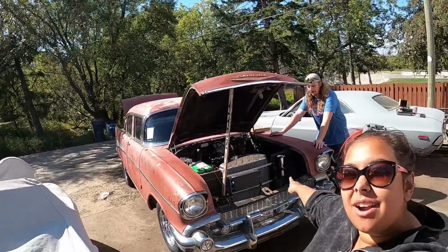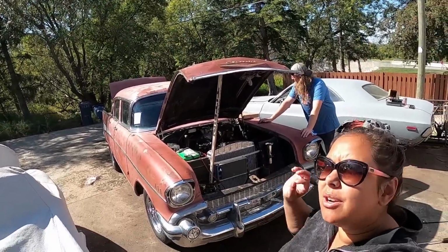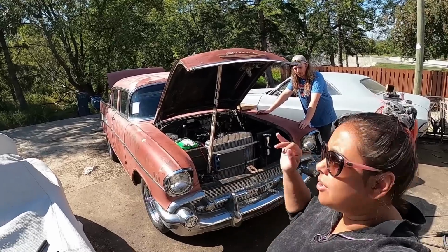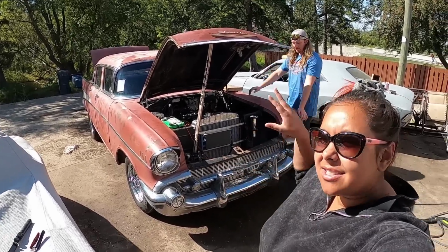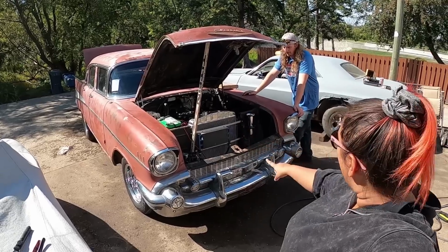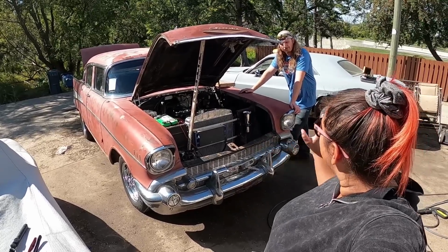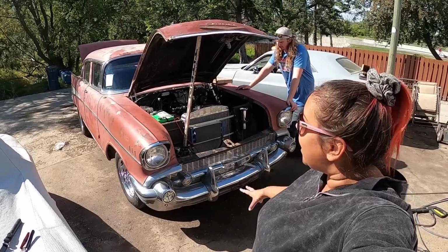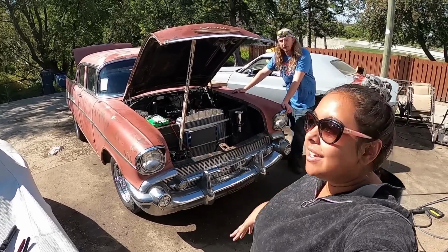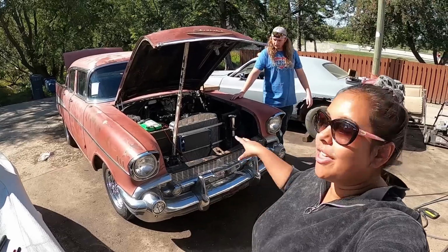This car is like the perfect car if you are interested in hot rods and you don't know how to get started. If you're like me and know nothing, this is such a good base for that, because this has basically all the really hard and crappy stuff done. And you just have to maintain it and keep it alive, and then customize it to what you want, and then share that with other people.